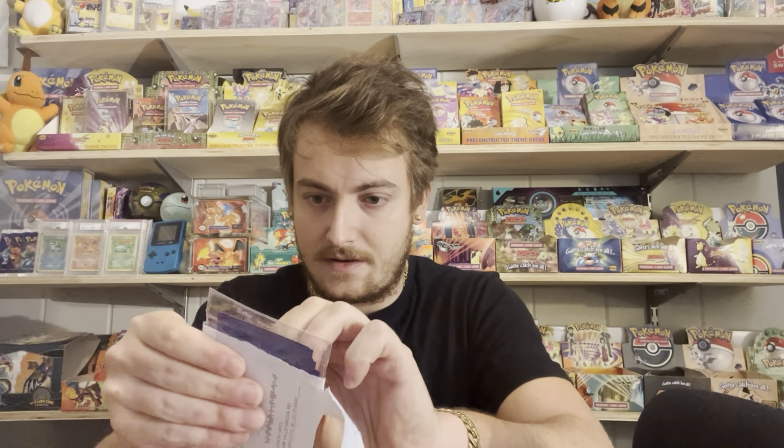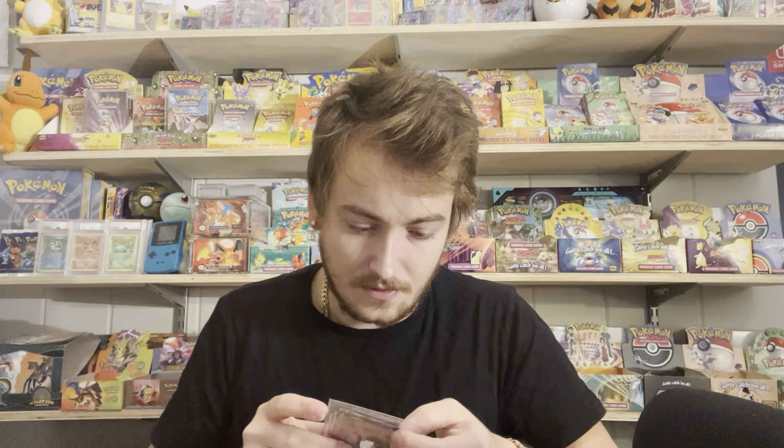All right, there it is. Yeah, definitely. So the team bag was taped in there. We're struggling to try and get this thing out. All right, we got some really fun stuff here. Some cheaper cards, but still fun nonetheless. Still would be tough to pull.